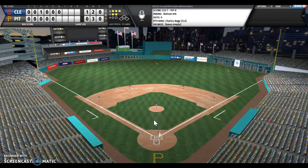Bottom of the 6th, Nagy pitching a gem. This one shot into right field as the Pirates try to rally here. This one's to short. The force is made. No, it's not in time, and it's an infield hit, and the Pirates staying alive. But Delwyn Young will strike out.